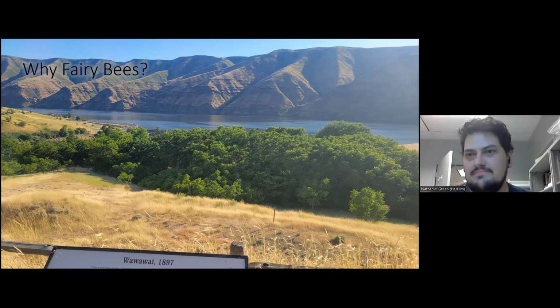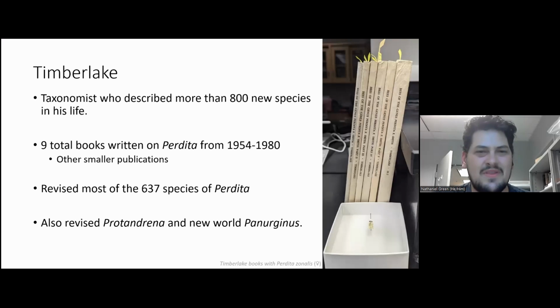And I decided, I'm a taxonomist, so I wanted to figure out what species they were. And I figured out there were about nine species known in Washington, and figured, oh, this shouldn't be too hard. Well, then I found the Timberlake books. So Timberlake was a taxonomist who described a ton of species, and I think most of the species of Perdita. Between 1954 and 1980, he wrote nine books revising 600-plus species, and it's just a mess to try to go through for the few species found in Washington. So I decided I wanted to try to make a key to the species of Washington, and I'm chugging along with that slowly but surely.